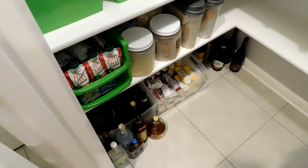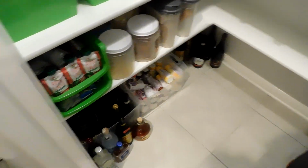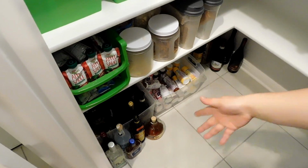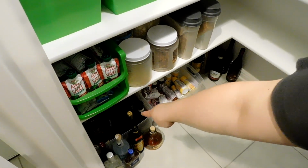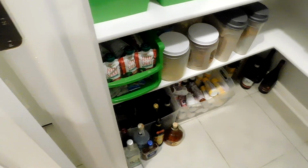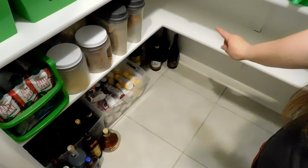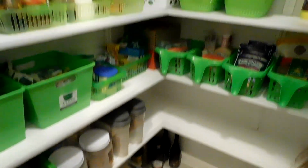And then all the way in the bottom, booze. Baby, she doesn't care about ours, okay? For now. And this is going to go upstairs, to the bar later. That is not to drink. That's special.